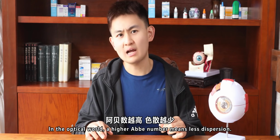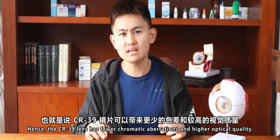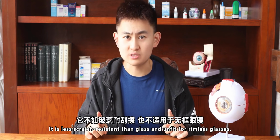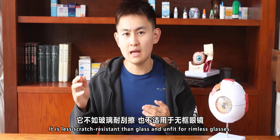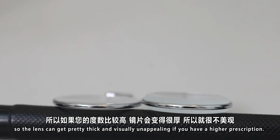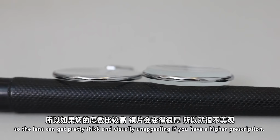In the optical world, a higher Abbe number means less dispersion. Hence, the CR39 lens has fewer chromatic aberrations and higher optical quality. There are downsides to CR39 lenses, however. It is less scratch resistant than glass and not fit for rimless glasses. And most importantly, it has a less than ideal refractive index, so the lens can get pretty thick and visually unappealing if you have a higher prescription.